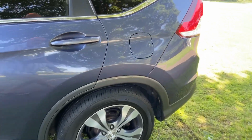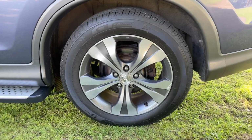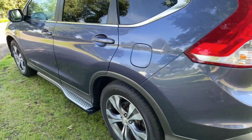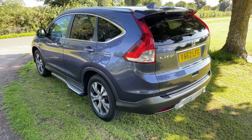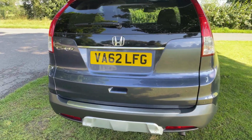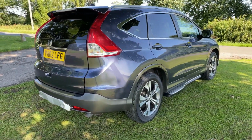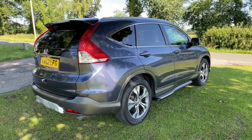Panels are absolutely stunning. Near side rear alloy, again in lovely condition, just a little blemish on the outside there, but it's about as much as you're going to see on the outside of this car. And then come around the back of the car, you see there the extension at the bottom on the bumper for the styling kit. And probably my favourite angle for these CR-Vs is this one, the 3/4 at the back. It just completely transforms the look of the car, in my opinion.